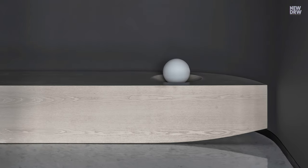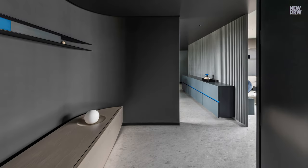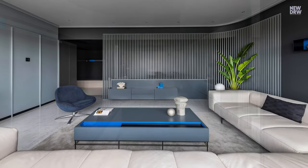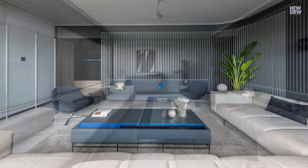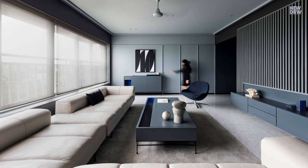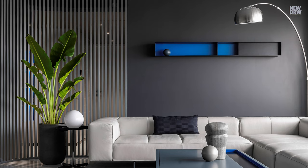Soft curves shape the interior, creating niches that invite exploration and connection. A central maiden space becomes the heart of the home, branching out into various living areas. The design embraces Nordic roots, creating a calm and inviting atmosphere that welcomes family and friends.